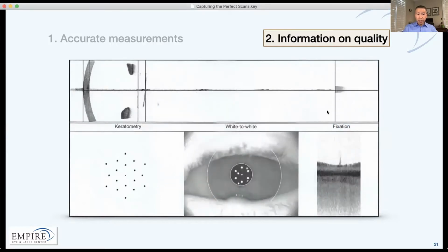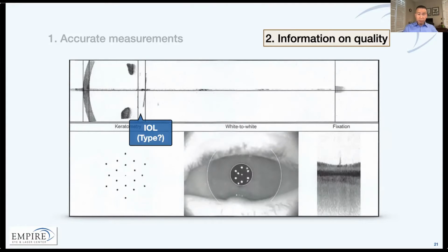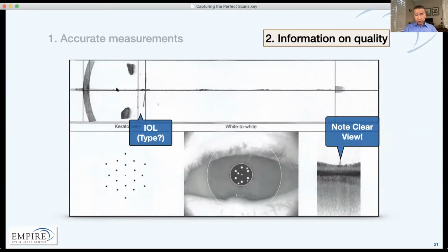Here's an example of an IOL. You can see the spacing between the lens and the back of the iris. You can see this one probably has a little bit of a PCO going on there. But you can sometimes guesstimate what type it is, or certainly you can see if an IOL is in the sulcus or in the wrong position just by looking at the whole eye OCT there. Again, a nice clear view of the fovea. You do want to make sure that the very straight line of the measurement is always going to have some reflection artifacts, so don't make too much of that right on the axis of the device.